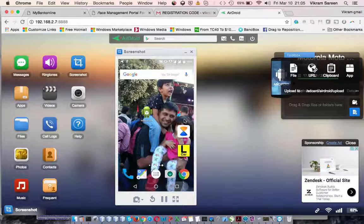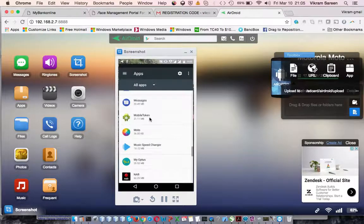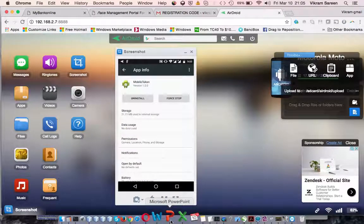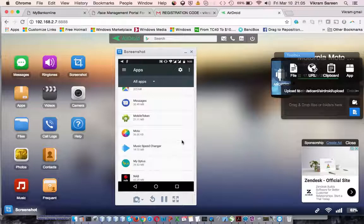I think it's just a bad day for us. It's not working. Anyway, Yogesh, let's continue. Okay. So what should have happened is that I would have got a message, and I should have seen it. Let's go to the push authentication and see if we can get that working.